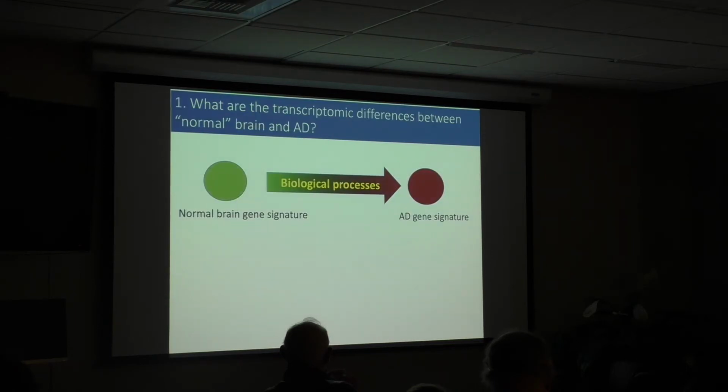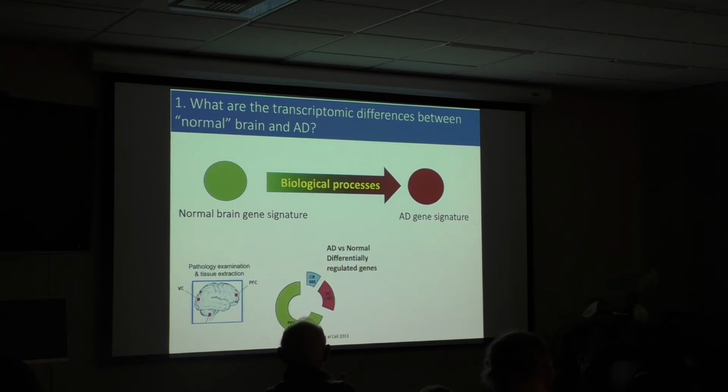Some of the questions that we can start to look at using this broader approach is that we can identify what is the normal brain gene signature compared to the Alzheimer's disease gene signature. So you can see what genes are abnormal compared to this cohort, and then start to understand biology. So we start with brains. This is a different study, but you start with archived frozen brain, and then you can measure RNA from these brains and look at what are the differentially regulated genes. And this is just an image: in prefrontal cortex, there's a large amount of differentially regulated genes in Alzheimer's compared to control.